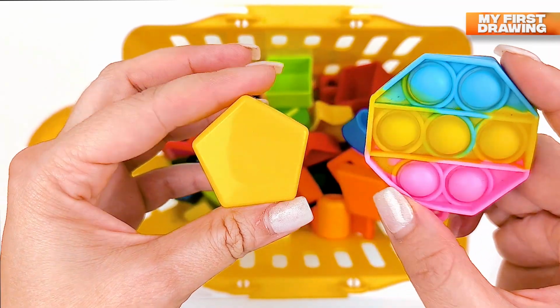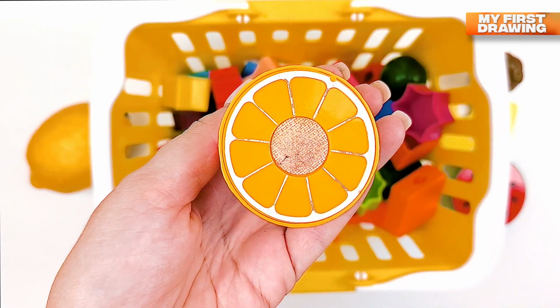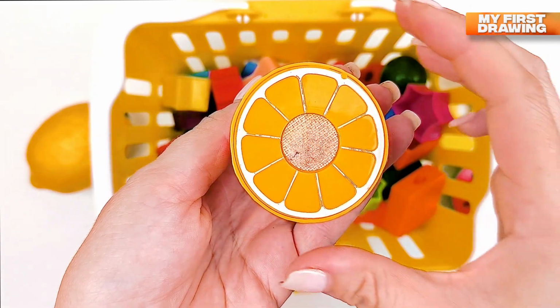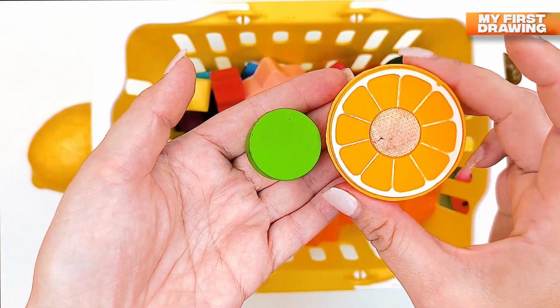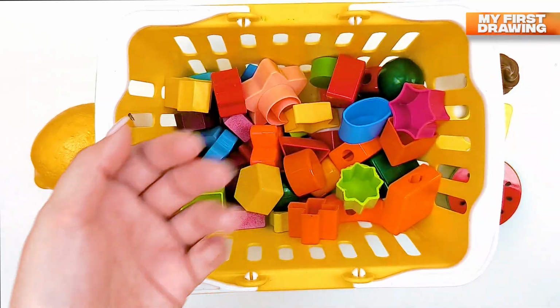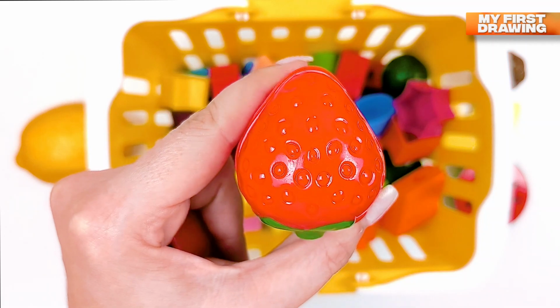Pentagon looks like a puppet. Pentagon. What is hiding behind the orange? Let's see. Oval. Oval looks like an orange. Oval. What is hiding behind the strawberry?